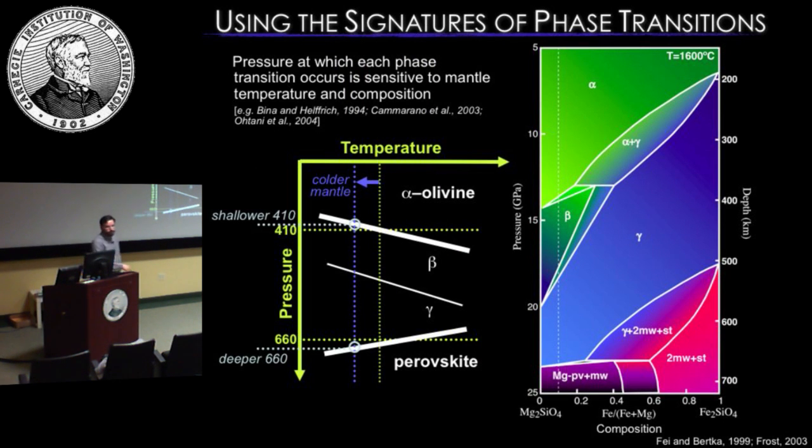So I was just wondering, it looks like from this that the 660 would not be very much affected within a reasonable compositional range, but would be very affected by temperature, whereas the 410 is affected strongly by both temperature and composition. So I was wondering if people see anything actually, that the 410 changes a lot and the 660 doesn't. That's a very good question.